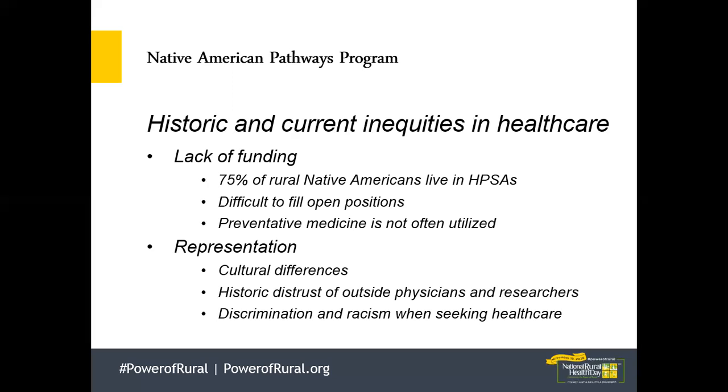And that's why programs like the Native American Pathways program are so important. We are looking to help support Native students who want to become those role models in their community, who have that cultural understanding and can build more trust with tribal members and with their patients, and who also can advocate for more funding in Native health. So that's really where we're coming from with our program and what our mission is.